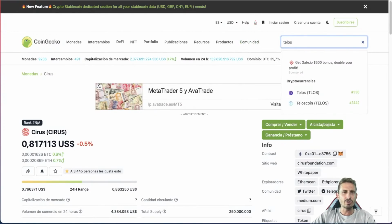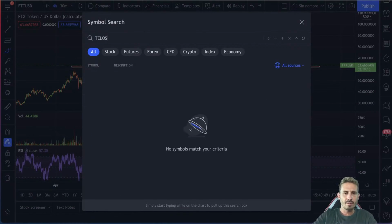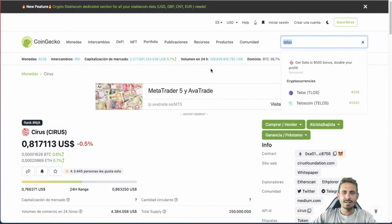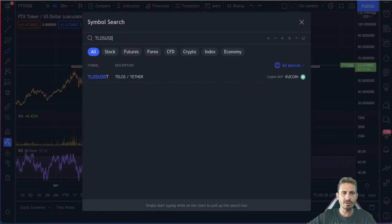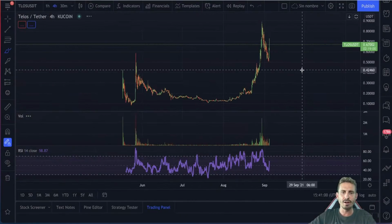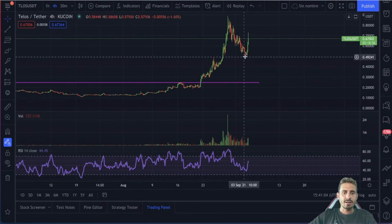I've taken a look at Telos before, I think. I'm not sure if the data is good here on TradingView. I'm not sure if there's much data. Let's take a look at Telos here. It's only on KuCoin. Well, it's not doing too bad.